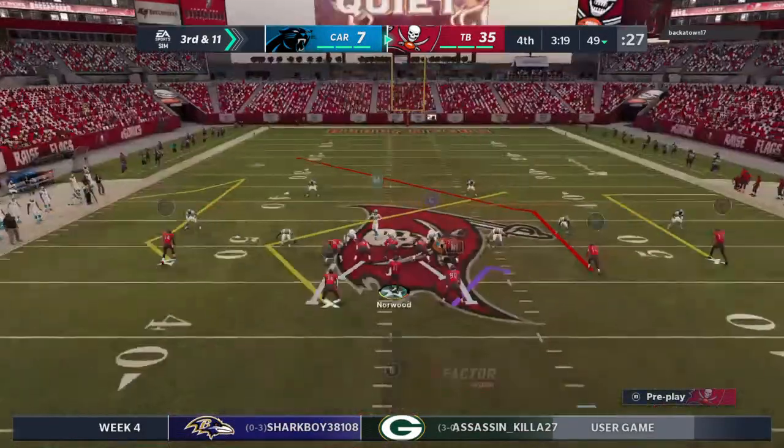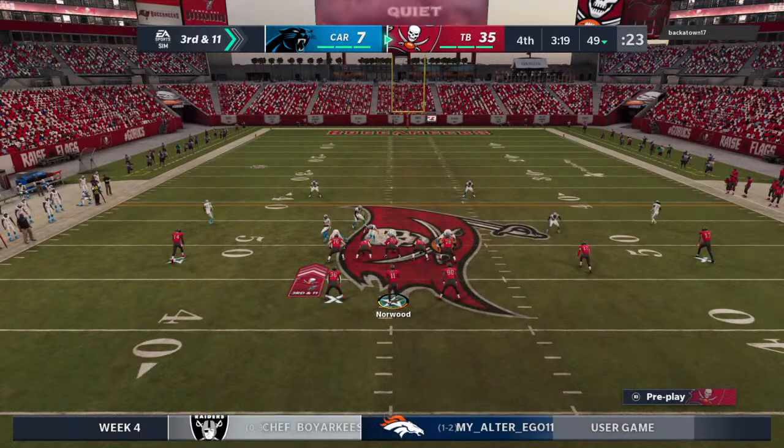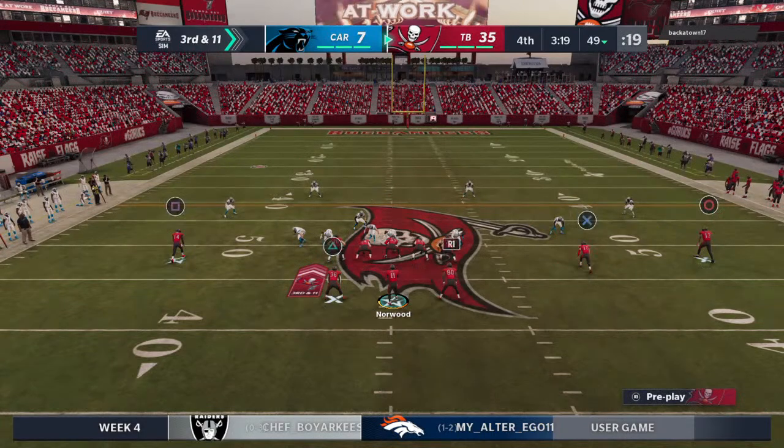The Bucs on 3rd down. They've converted 3 out of 5 thus far. This is 3rd and 11.